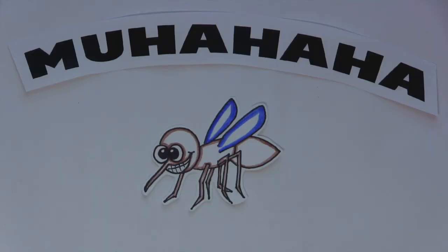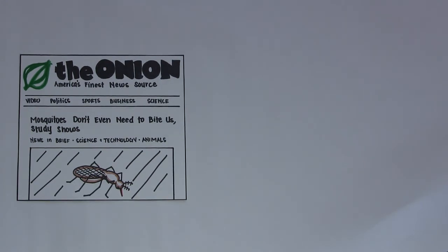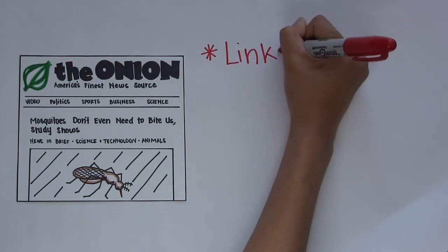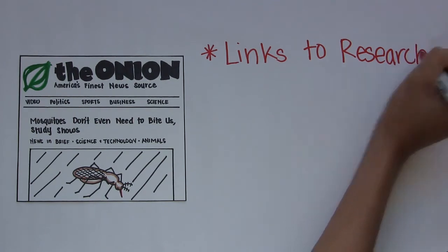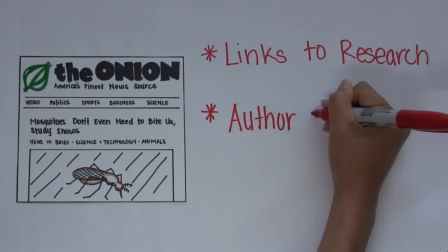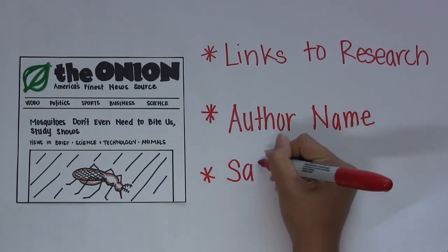That makes no sense. Let us see the website. Sure. See? Hey, wait a minute. This article doesn't have any links to the research. And there's no author's name listed. If I search for articles about mosquitoes in the databases or online, nothing like this comes up. It looks like the article is the only place that says mosquitoes bite us for fun.